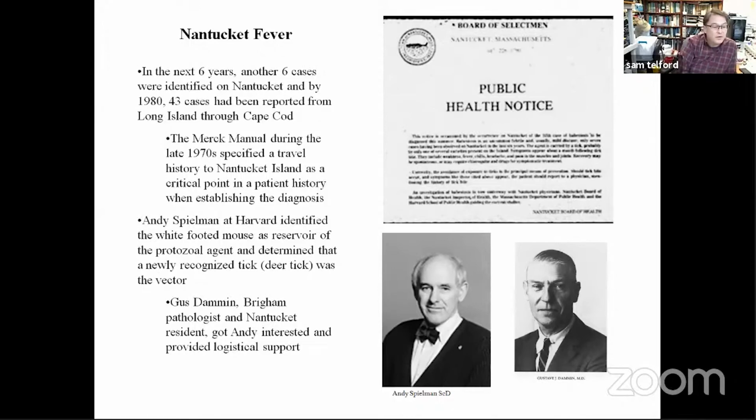And the Merck manual in the 70s specified a travel history to Nantucket Island when one was considering Nantucket fever. So it was the late Andy Spielman who identified the white-footed mouse as the reservoir, that is the source of this parasitic infection, and also found that the people on Nantucket had suddenly started seeing these ticks in the 1960s. Before that, they hadn't seen it before. In fact, some of the older residents called it a hurricane tick because they claimed that it came in after a hurricane in the mid-1960s.